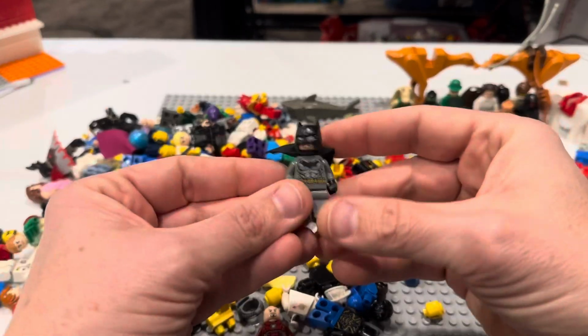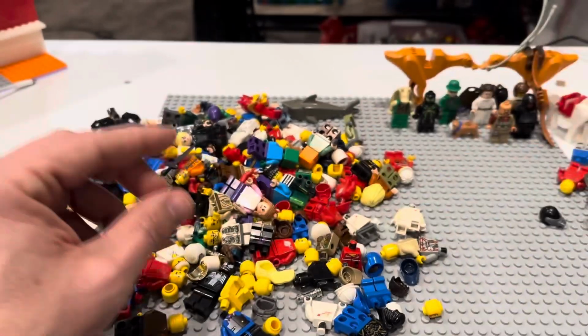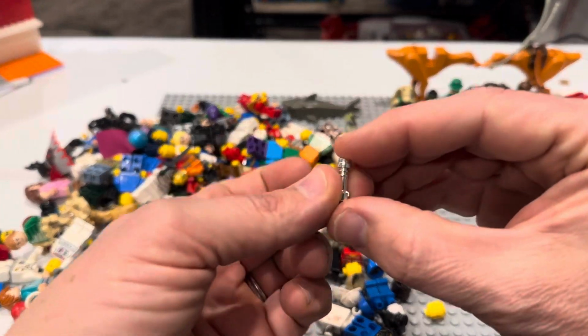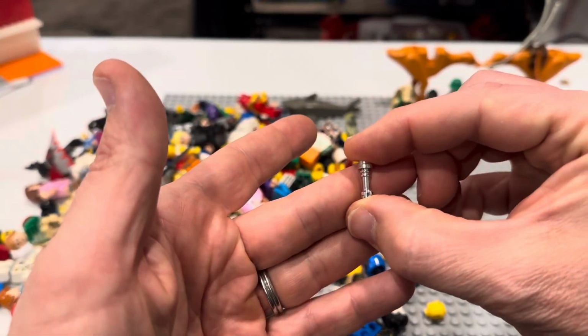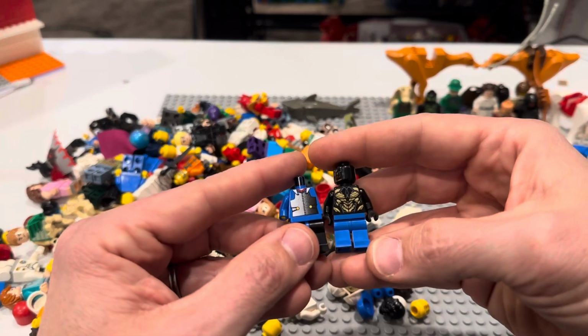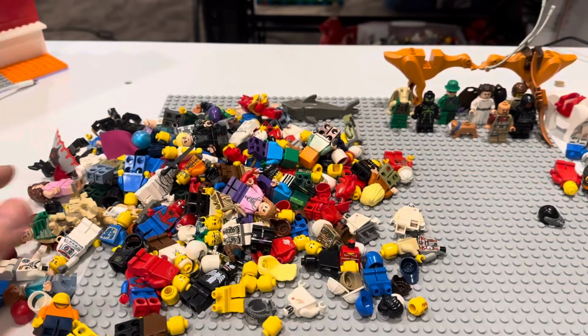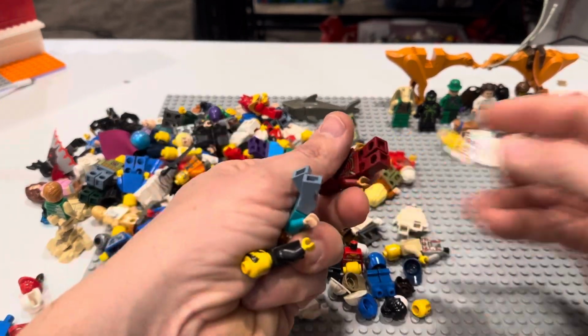There's a spaceman. Here's a Batman. Here is some Iron Man. This lot's taking a lot longer than I thought. Hey, look at that. There's a chrome hilt. Chrome hilts sell brilliantly on Whatnot. So something as simple as that can help us make some money. Whoa, that doesn't look right. Let's see, what else do we got here?